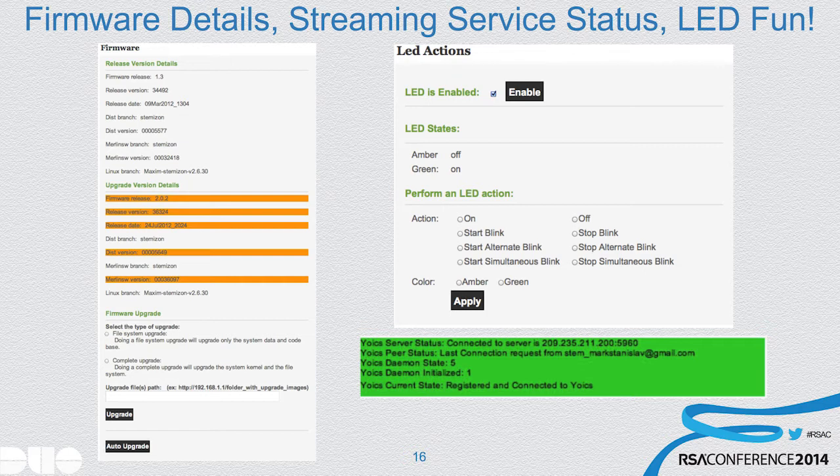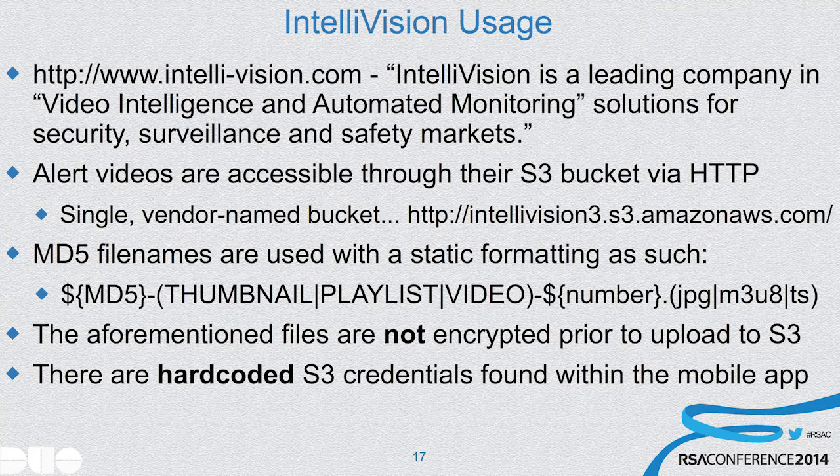Quickly, one of the main things I found out about is a third party called Intellivision that they were using. If anyone's ever used Amazon S3 before, they've definitely missed some best practices with that. Every customer's files were uploaded to the exact same S3 bucket. None of the files were uploaded encrypted, and none were using any sort of encryption once they were uploaded. The files themselves had a very structured file name process, and the credentials related to this S3 bucket were, again, hard-coded in the mobile app. Now, I didn't try to connect to this bucket with those credentials, but one could infer very quickly that perhaps you have read access to everyone's video files from this camera for all alerts ever uploaded. Kind of a big deal.